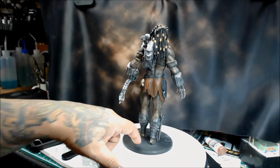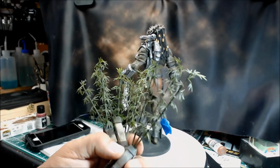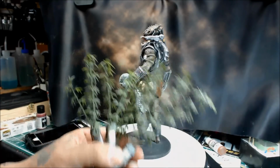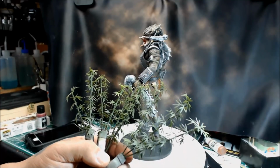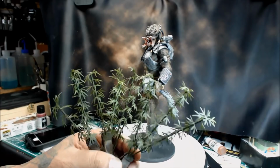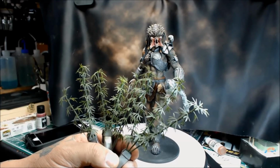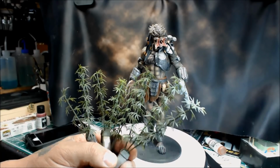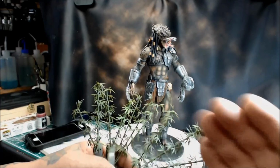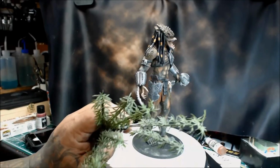Now I'm going to start working on the base. For that, I had picked up a bag of these on Amazon. They're little jungle terrain, tropical plants, I guess you want to call it. But they're plastic. So when I got them here, I primed them with some Styrene green and let them sit. Now I'm going to go in with an airbrush on an angle, and then some pigments, and then give them some life.